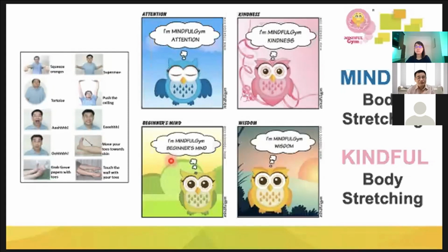If any of these principles are missing, that is not really a mindful body stretching. It could be just body stretching, but not mindful body stretching. Sometimes I use the word kindful body stretching. Initially, when I teach, I use the word kindful body stretching. The same thing, it's just mindfulness, just kindness.